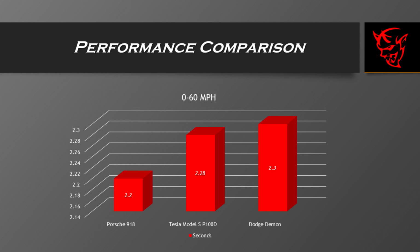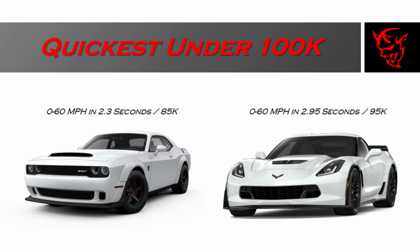Another kind of interesting fact about the 0 to 60 times on the Dodge Demon, for all my Corvette fans out there: the Corvette Z06 and Dodge Demon are the only two cars able to break below 3 seconds 0 to 60 for under $100,000. Kind of a fun little challenge.